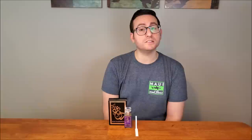And then in terms of the presentation, I think if you've seen one, you've seen them all, but I do like the simplicity of the design on this one. The font is quite legible. So my final verdict on this fragrance is I love this fragrance. This is one of my favorite smells. I'm really happy that I've discovered it.